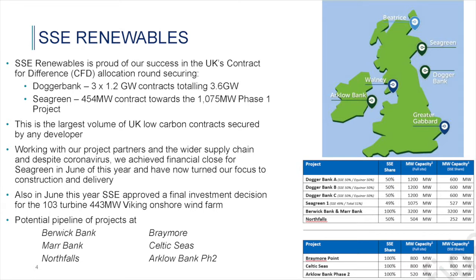We believe we're in a really good market position in the GB and Ireland with proven capabilities and a significant pipeline of offshore wind projects as well. You'll see from the map there some locations of our existing developments, and I'll go into detail about some of the successful projects as well. So we're really proud of our success in the UK's last Contracts for Difference allocation round, where we secured 2 projects, Dogger Bank and Seagreen. On Dogger Bank, there are 3 projects at 1.2 gigawatts, and that's totaling 3.6 gigawatts in size. Seagreen achieved a 454 megawatt contract, and that contributes towards the 1075 megawatts of the phase 1 project.